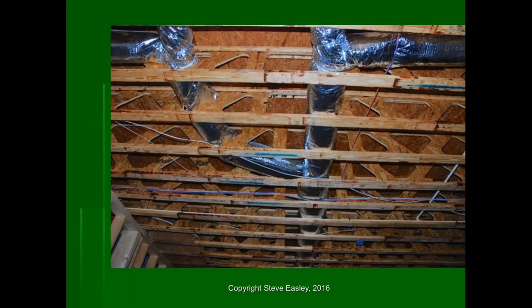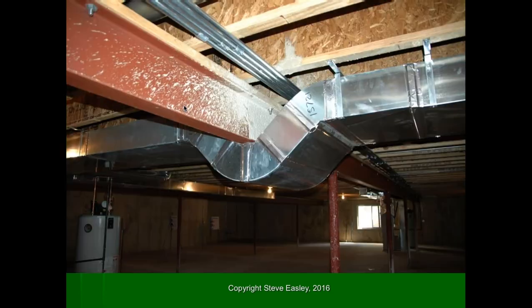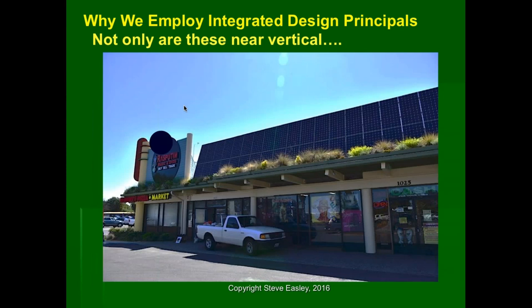So, for example, we can use products like this, trusses that allow us to run ductwork in places that we traditionally couldn't. So it's a matter of using these products to our advantage to make homes as energy efficient as possible instead of having to create issues in the field that cost us a lot of money and substantially reduce performance. Great example of this.